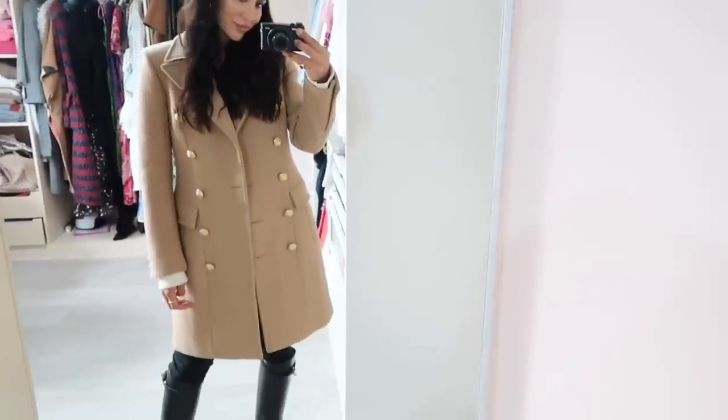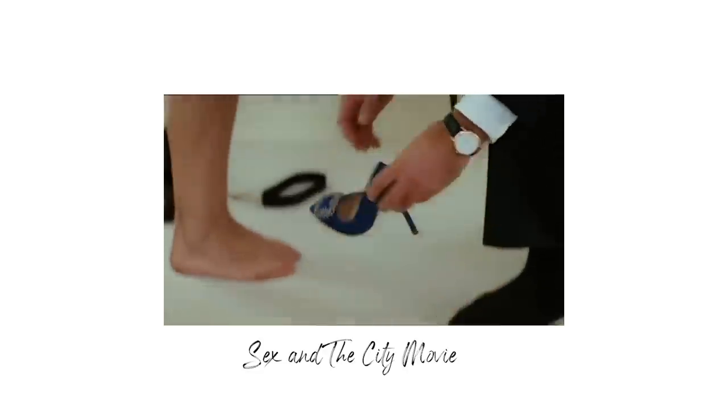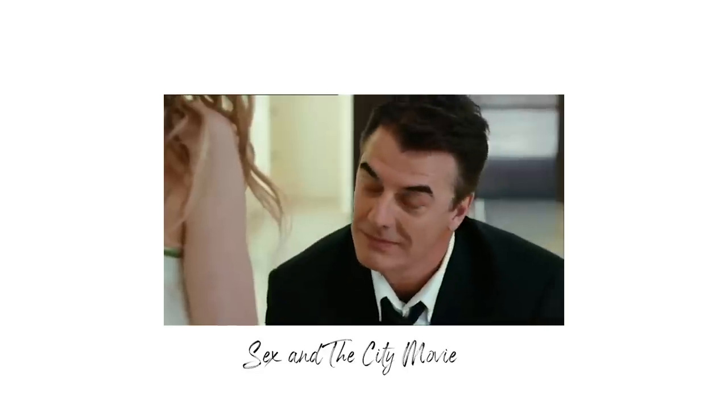So for me, this is a really nice classic piece in a beautiful color. One pair of shoes that I have to mention are the Manolo Blahnik Hangisi pumps. I have the satin pink color. These are the most classic shoes ever since the Sex and the City premiere, the movie in, I believe, 2008.